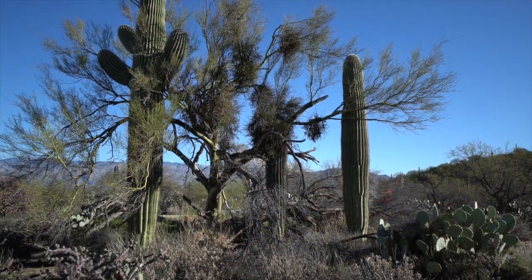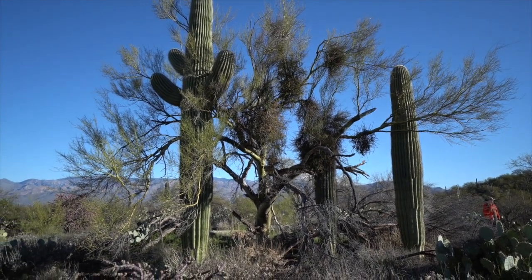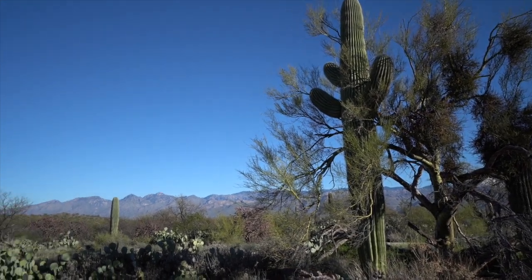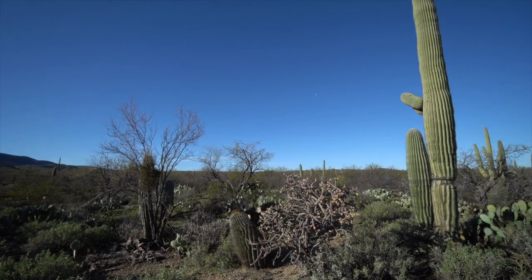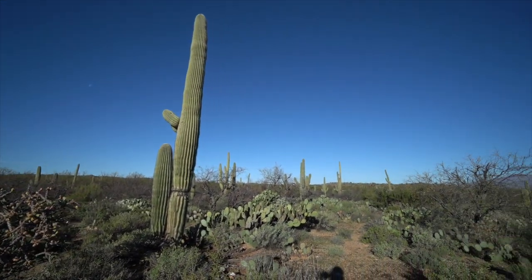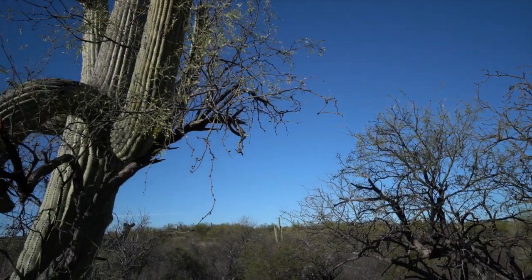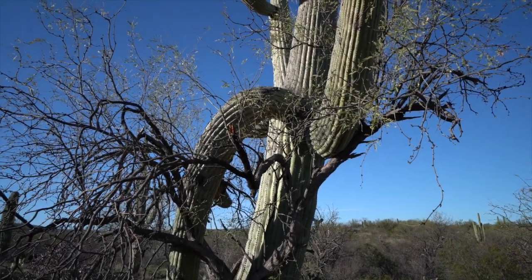We're in an area where there was an old ranger station, and there are clearly some big trees in this little area. And all around the big trees you can see there's saguaros. And it's a really good example of the saguaros using the bigger trees to protect them from the extremes of the climate. And then when they take a hold, they will eventually kill the tree.